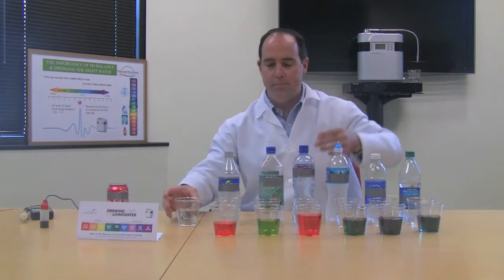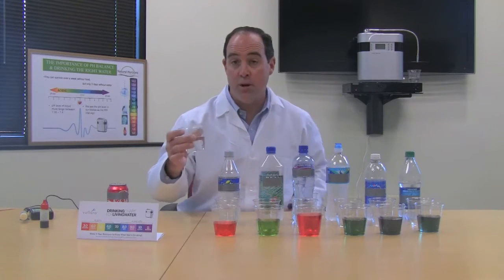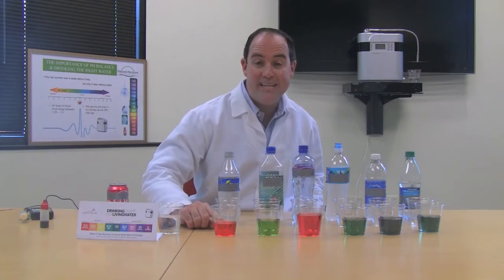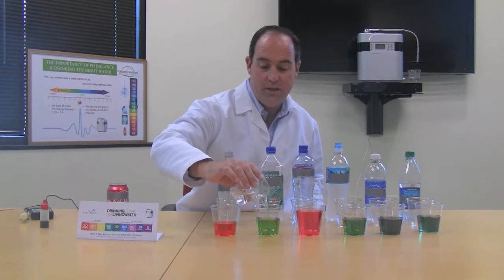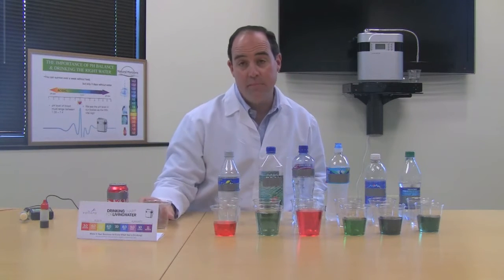We're not going to have a real benefit here because this is very acidic, much like the soda. It's actually 30 to 1. I would take 30 times this to neutralize it. So there's no hope in neutralizing or turning purple that water. This one is a little bit better.